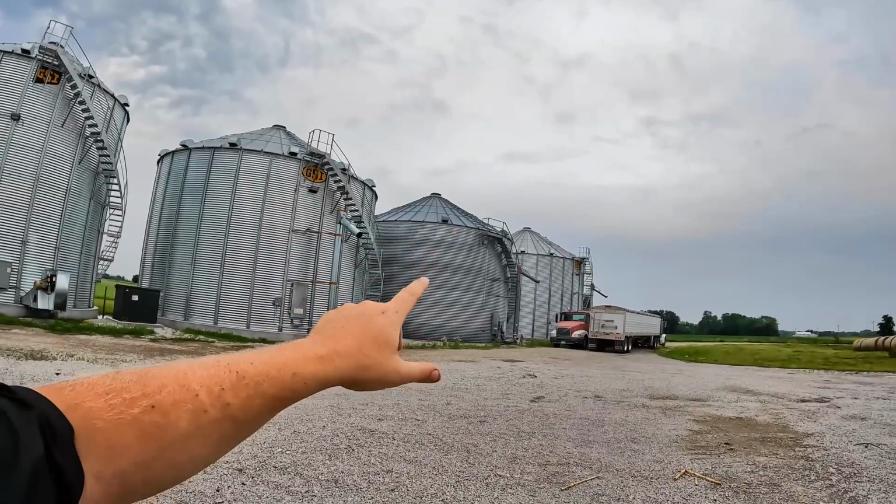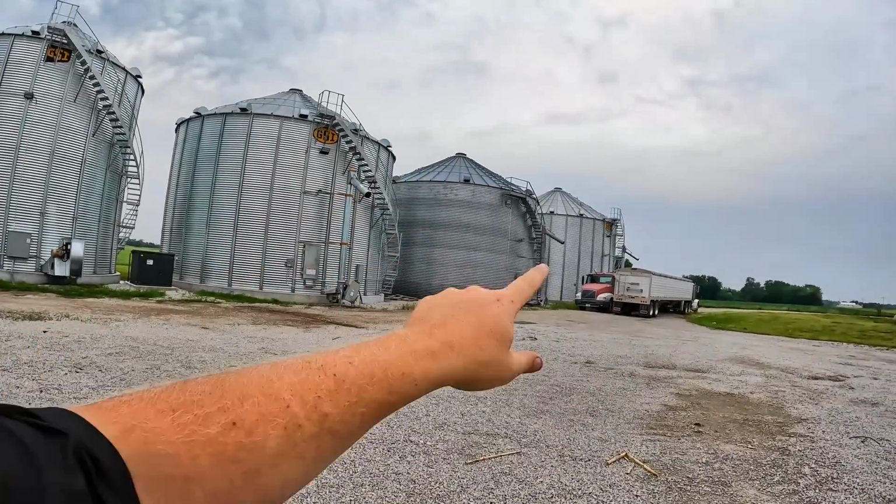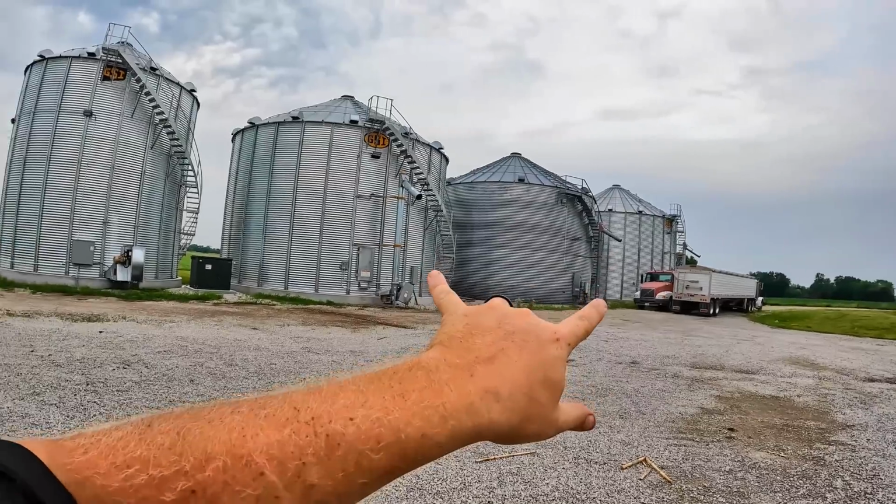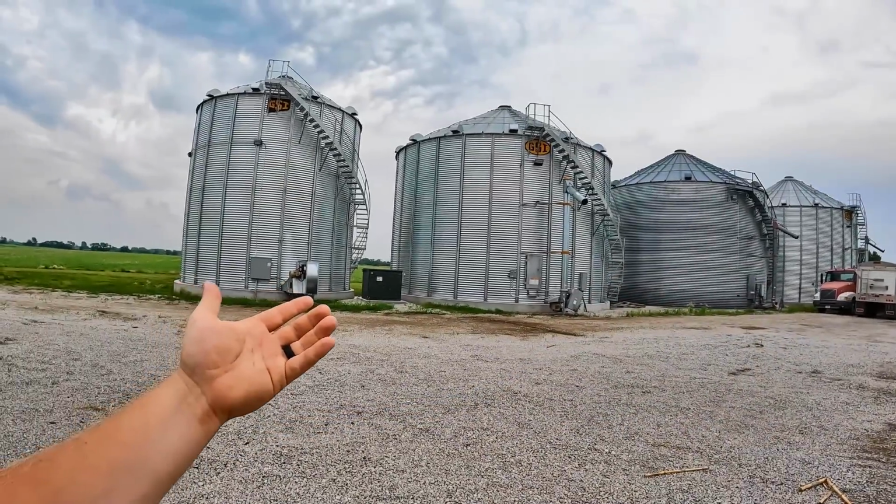It wasn't exactly from scratch for us, but Dad did start this site, which I think that bin was built in '09. This bin and this bin were built in '21. And of course, this bin was built in '22.